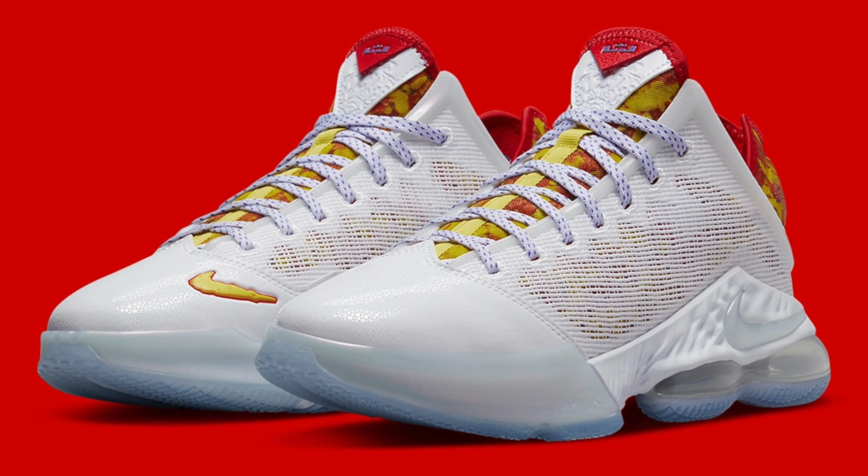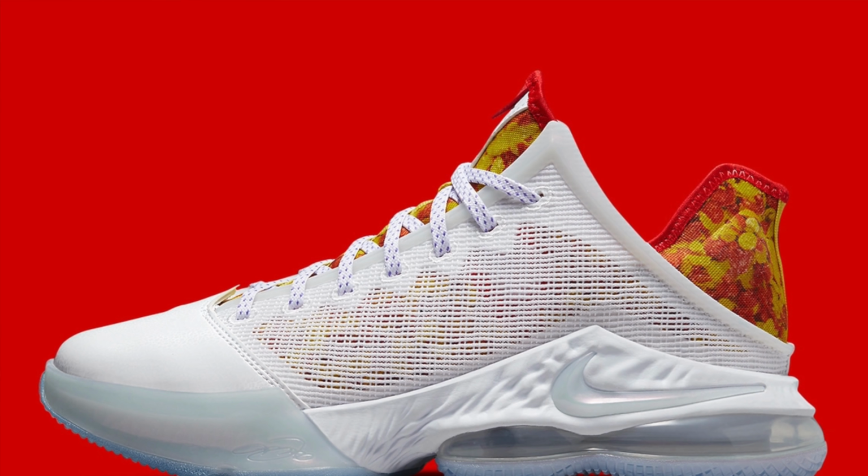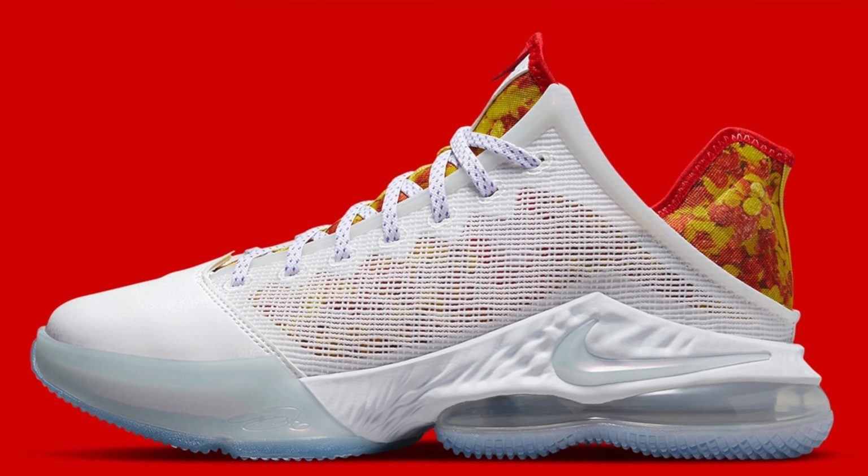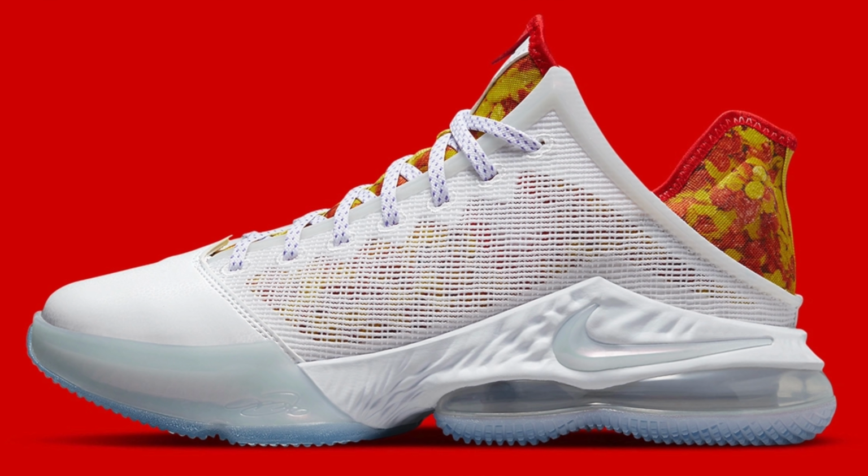Moving on to March 7th, we've got the Nike LeBron 19 Low Magic Fruity Pebbles. So I think LeBron first debuted this new version of the LeBron 19s during the shoot-around before the All-Star Game. He actually didn't end up wearing the shoe for the All-Star Game, he wore the Big Bangs instead, but it's still nice to see a new version of the LeBron 19s coming out.